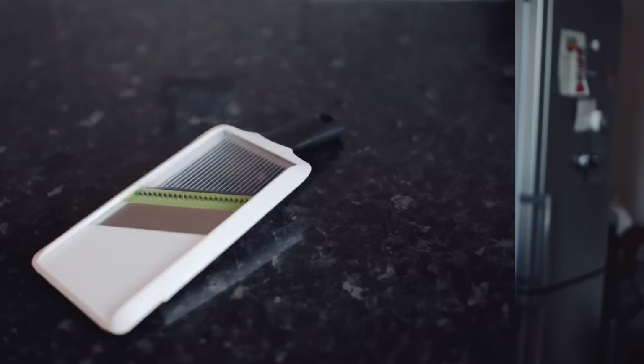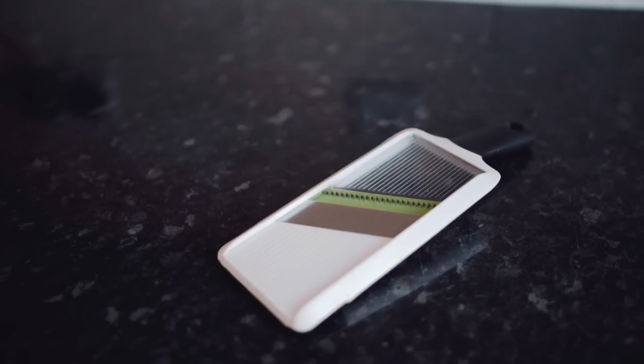So my third gadget is my OXO julienne slicer. If you're into courgette or spiralizing vegetables, this is my favourite. It's flat, so it's really easy to store. I did have a big spiralizer, but it just took up so much space, and I do have a lot of gadgets here. There's more than these ones. So this is really good. It's easy for storage. It slices so easily.